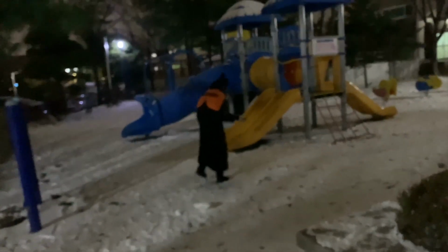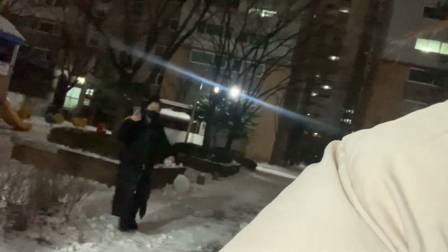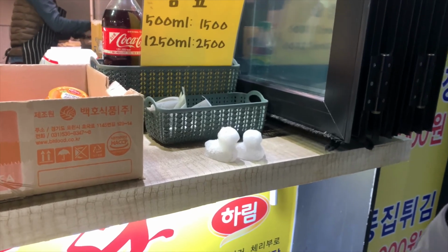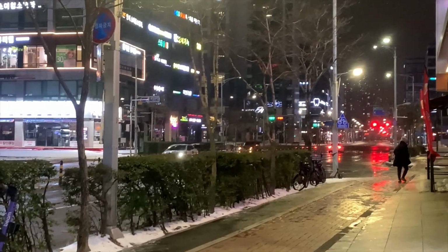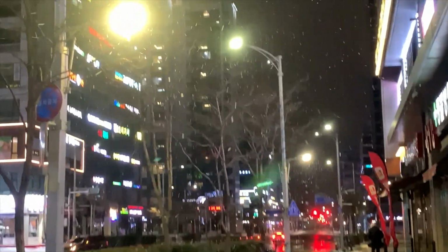Outside wearing Crocs, we're gonna go find some chicken. Dogs in the chicken house. As we wait for our chicken, it's starting to snow again.